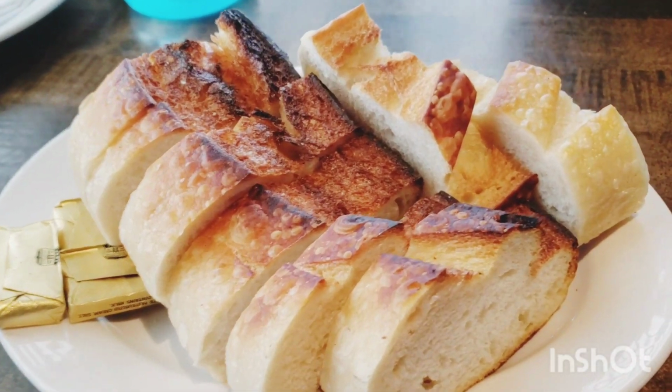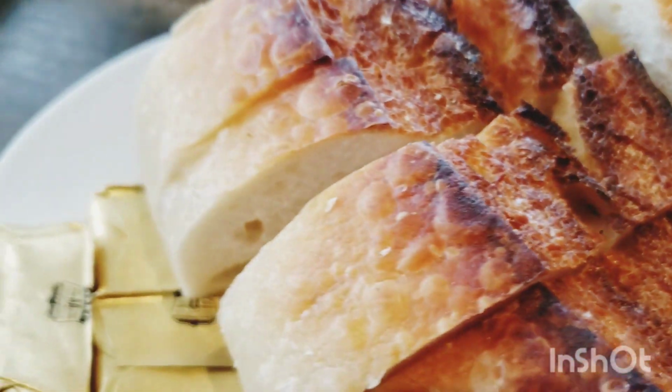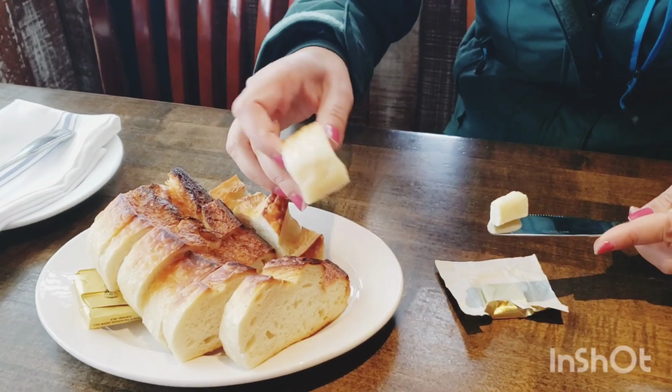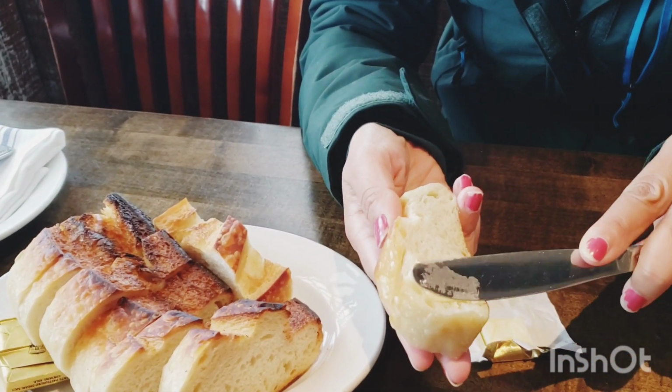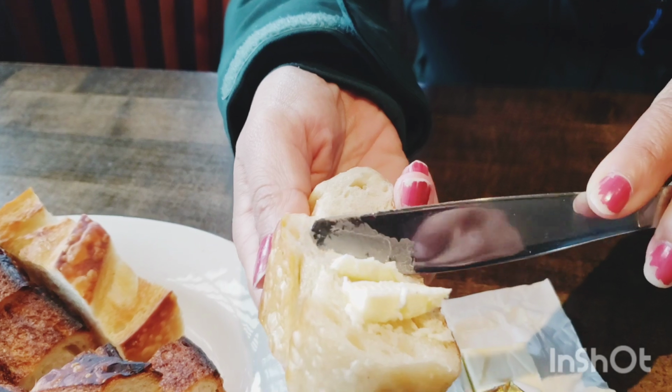Here is complimentary sourdough bread. We're not a fan of sourdough bread in general, even though I'm trying one a piece here. I was so hungry. I was gonna eat anything at this point.